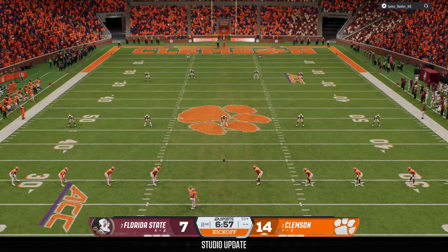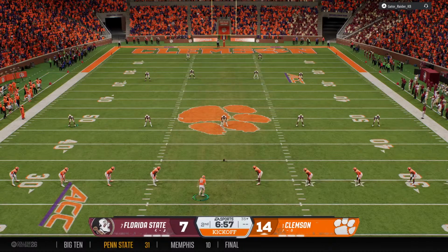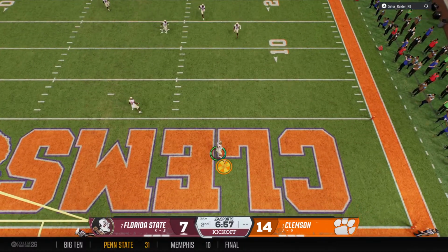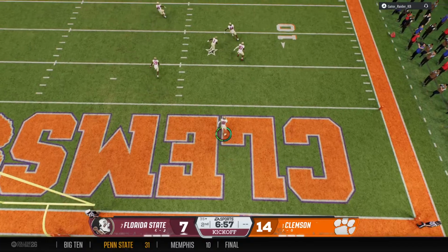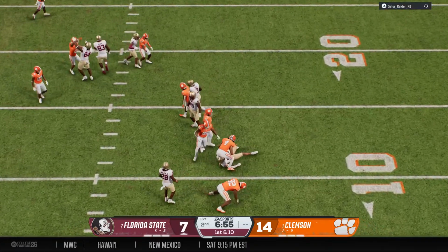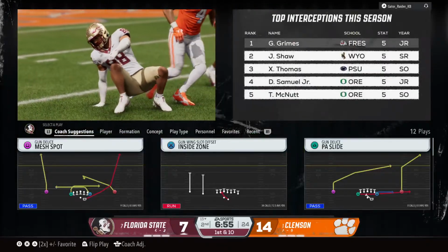Got momentum after scoring that touchdown. Now the kickoff team out there to kick it away. He's going to return it from deep in the end zone. Tackle at the 13. Not great field position to start the drive.